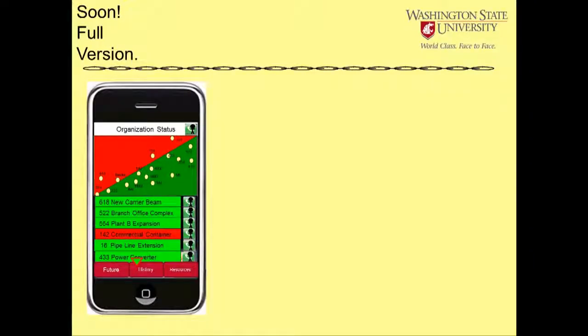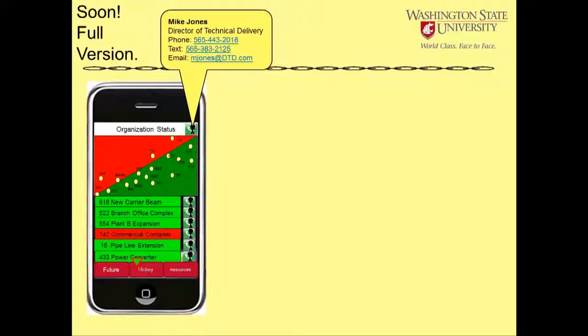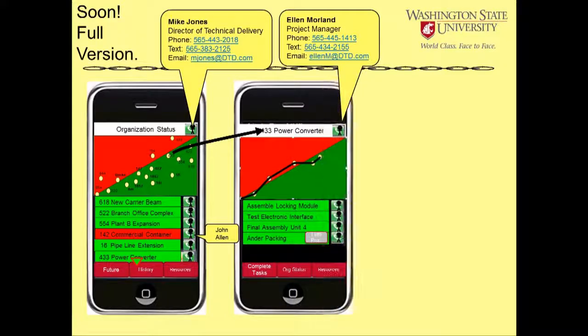Coming very soon will be the full-up version, which gives you the organization, all the projects there, and it adds things like the names of the organizational director who's responsible for all these projects. Then you can say, well, we also have John. If you push this button, you can get John and find out what he's doing. You can click on that one and take it over to the project, and it says, this is project 433. Here's what it looks like. These are all the tasks that it has left. This one has a firm predecessor, and these people are there, and here's the project manager for that particular thing.